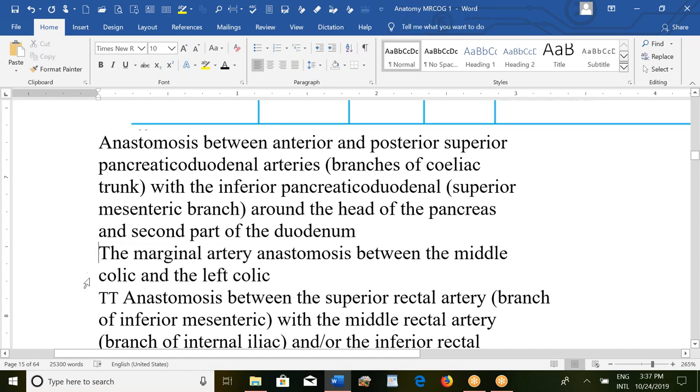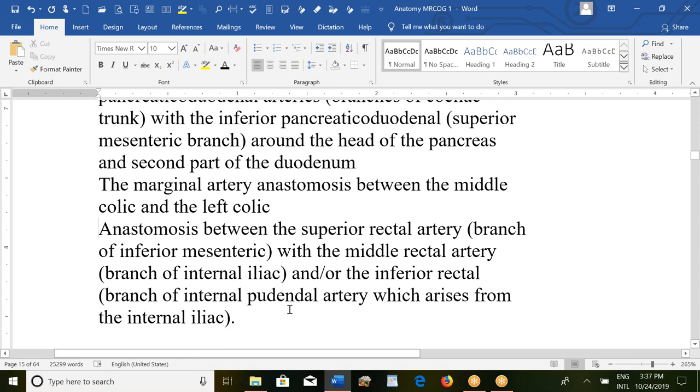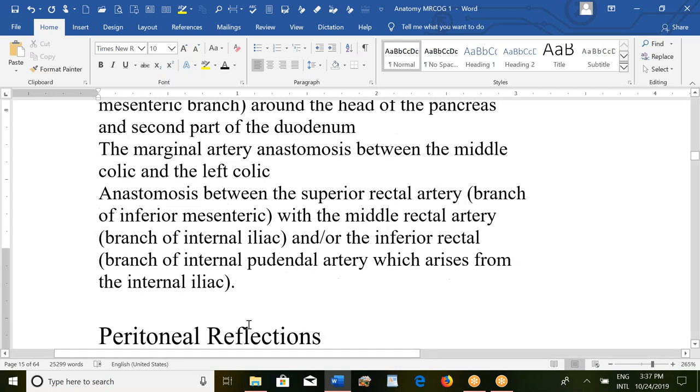Then there are anastomoses between the superior rectal artery, which is a branch of the inferior mesenteric artery, and the middle rectal artery, which is a branch of the internal iliac artery, and the inferior rectal artery, which is a branch of the internal pudendal artery, which arises from the internal iliac. So can you tell me what type of anastomosis we are talking about? Okay, this is your homework. You will tell me what type of anastomosis these are.